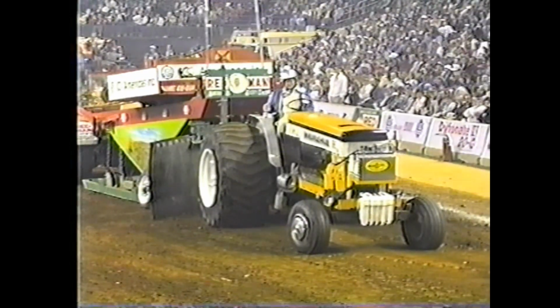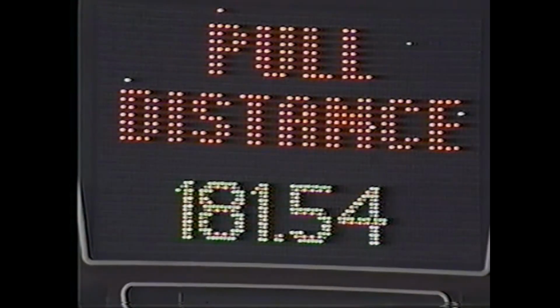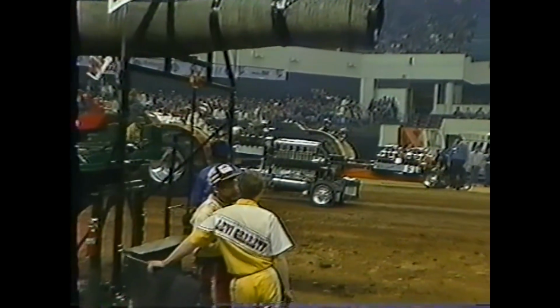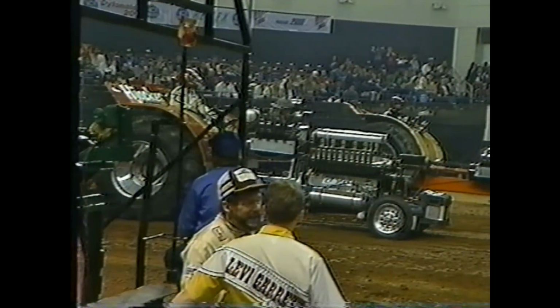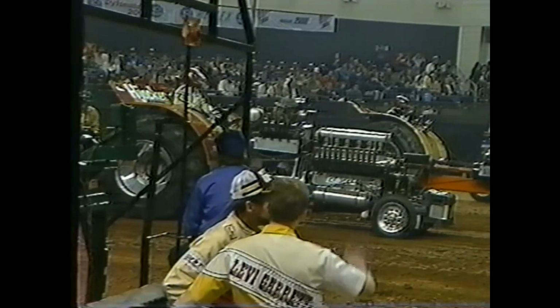All right, thank you, Bill. Good run right there. He was second last year here at Louisville. The Kentucky State Tractor Pullers champion in 1988, 7,200 pound. Tennessee and Alabama state champion in 1988. Gentleman really knows how to run these tractors.